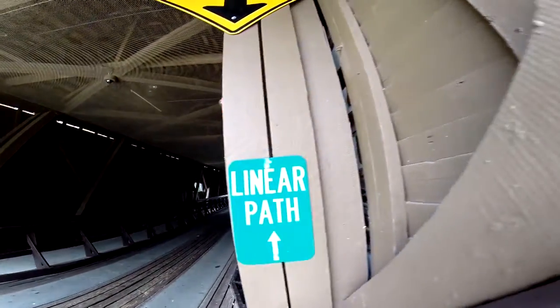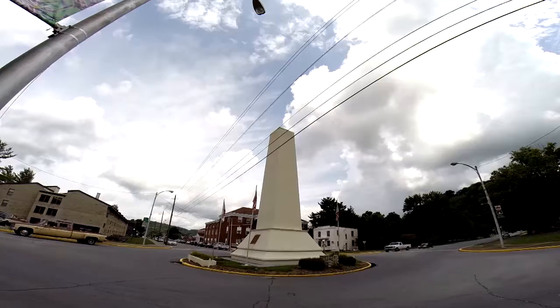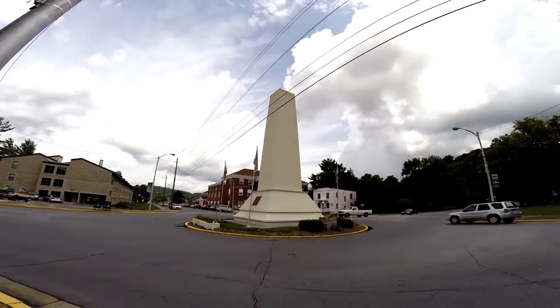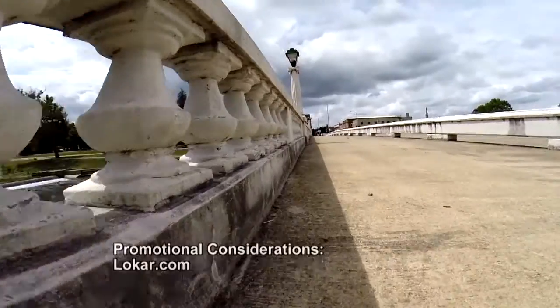That's all from Elizabethton's Cruise In. The Lokar Car Show is hanging around Tennessee for another week as we take a trip northwest to Knoxville, Tennessee, at the Fort Loudon Yacht Club. See you there.